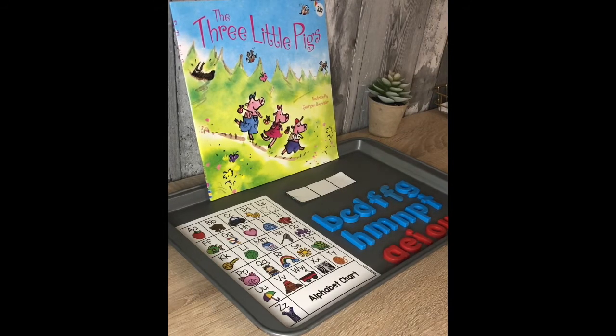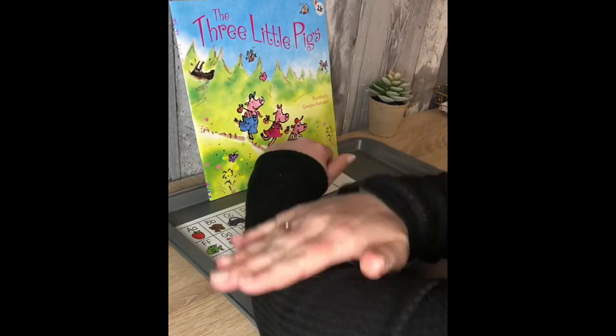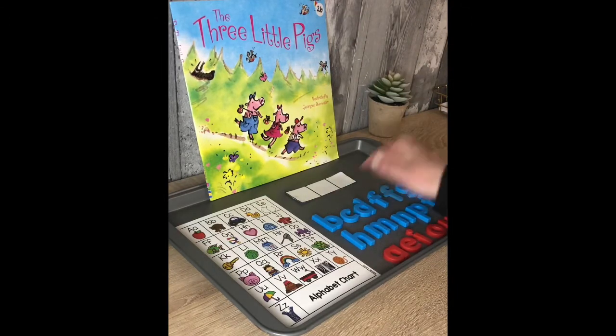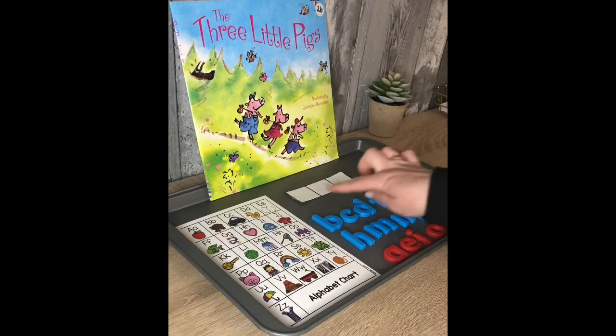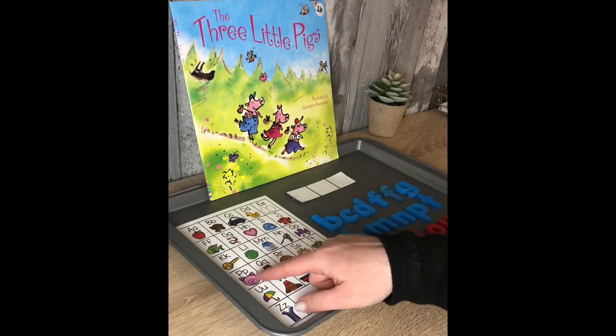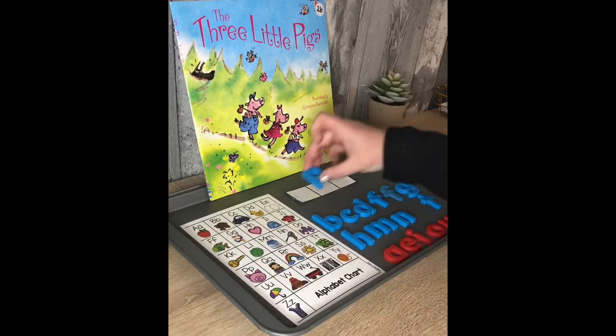So we're going to say the word pig slowly. Can you say it slowly with me? Pig. And you can do it on your arm like we do in class. P-ig. And you can do it here too. P-ig. What sound do you hear first? What's the first sound? P-p-p. Okay, what letter says P? Oh, I even see a picture of a pig, so it must be the letter P. So I'll put P.